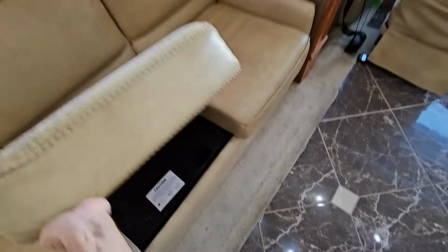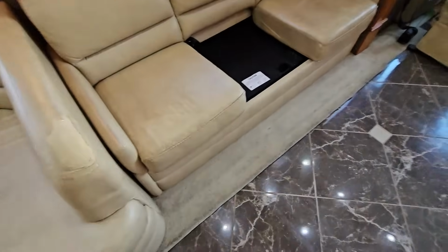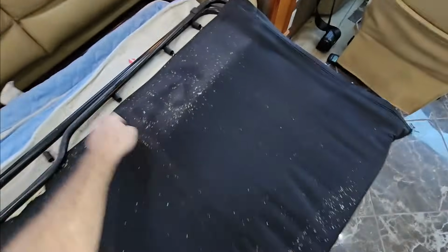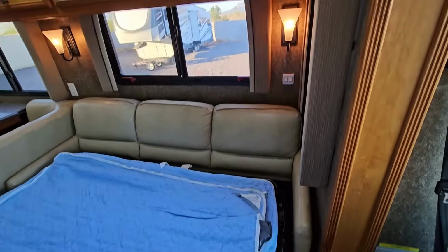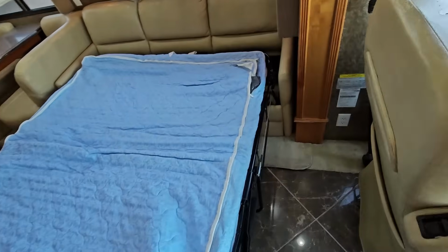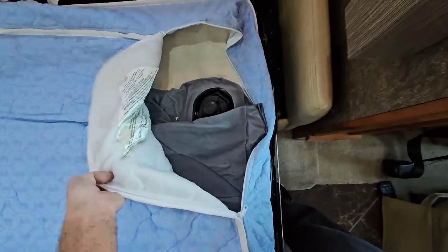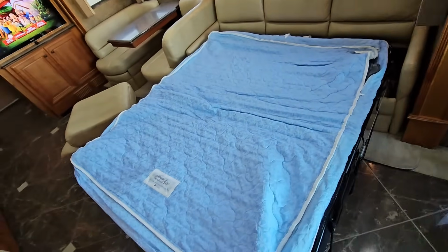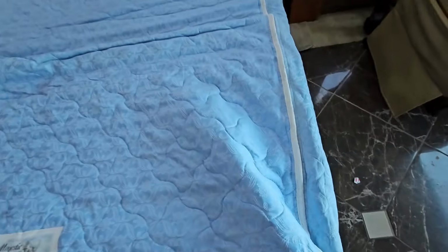Now, this sofa does turn into a bed. Again, you have to forgive all the upholstery. But this is a hide-a-bed, and it will flip out. We've got a queen size bed. This does have the air bladder on it, so you can air this up to make a fairly comfortable bed out of this if you want your guests to have a comfortable bed. But queen size bed, it's a pretty good size.